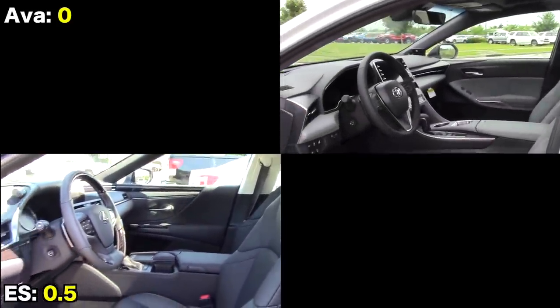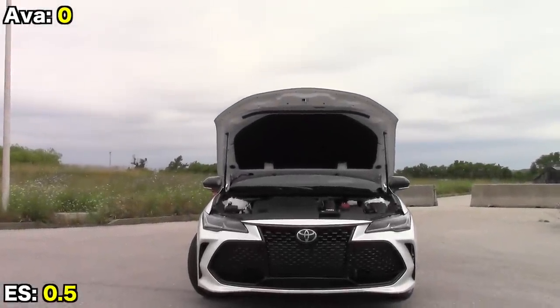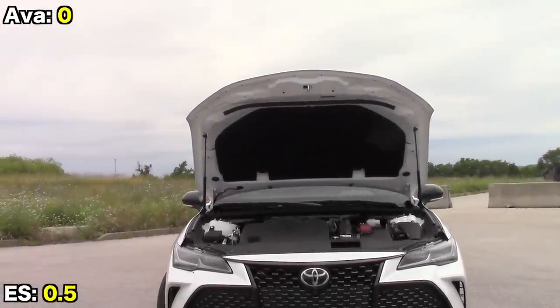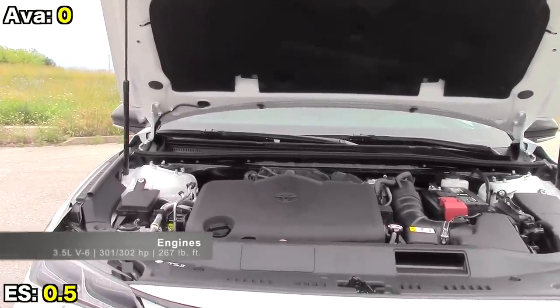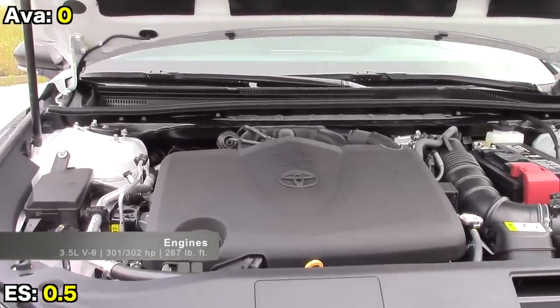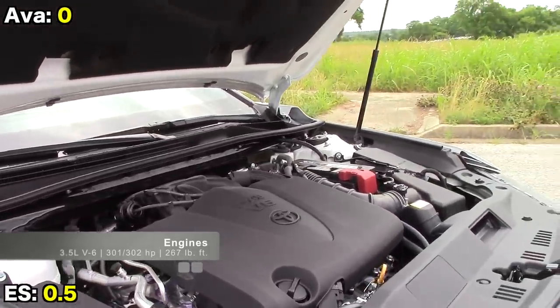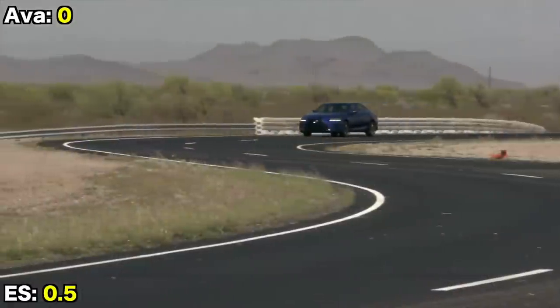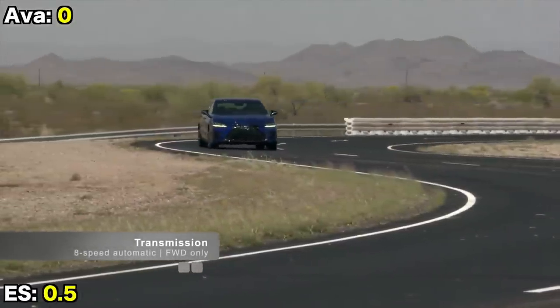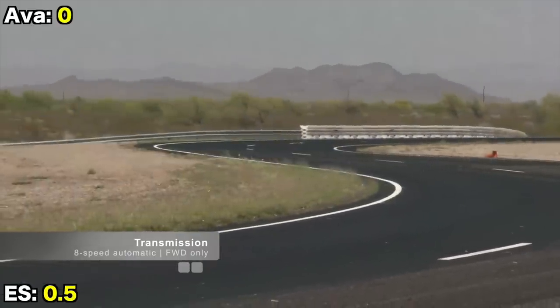Let's go ahead and get started by checking them out under the hood. In the engine bay, the two are essentially identical. Both buck the trend of turbocharging and go with 3.5-liter naturally aspirated V6 engines, making 301 horsepower in the Toyota and 302 in the Lexus. Torque for both is 267 pound-feet. The engine is paired with an 8-speed automatic transmission, and interestingly, both are front-wheel drive only.